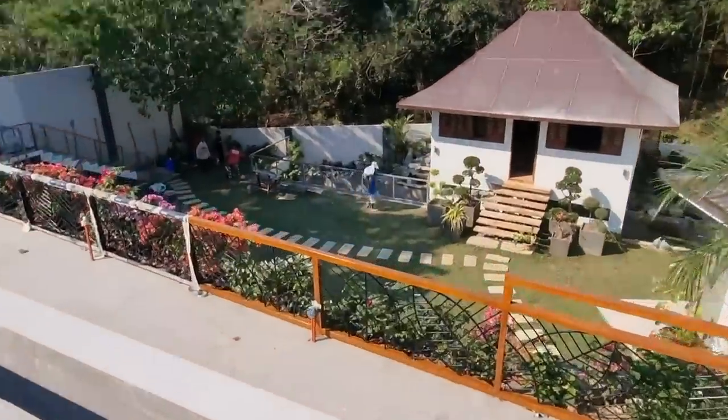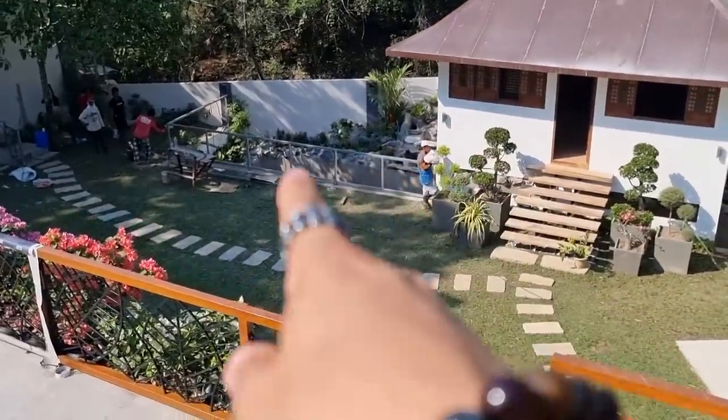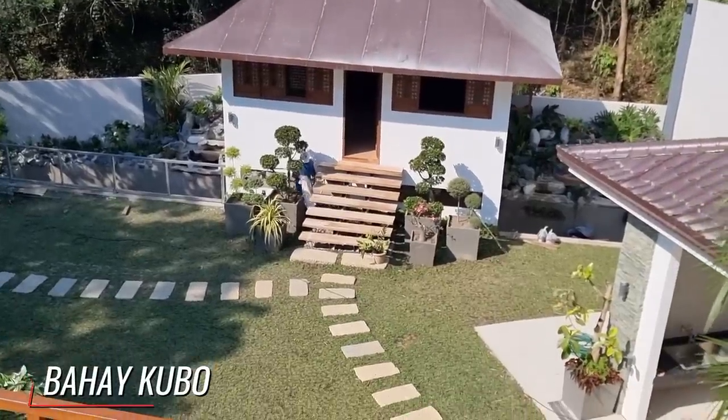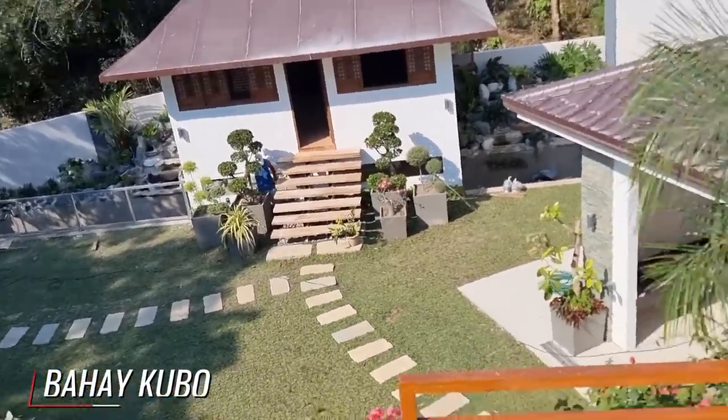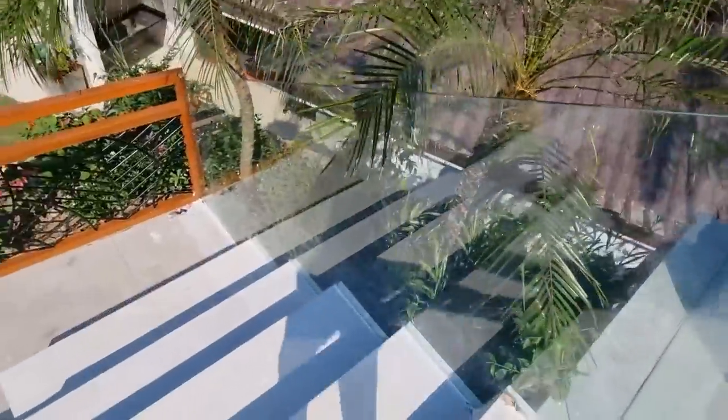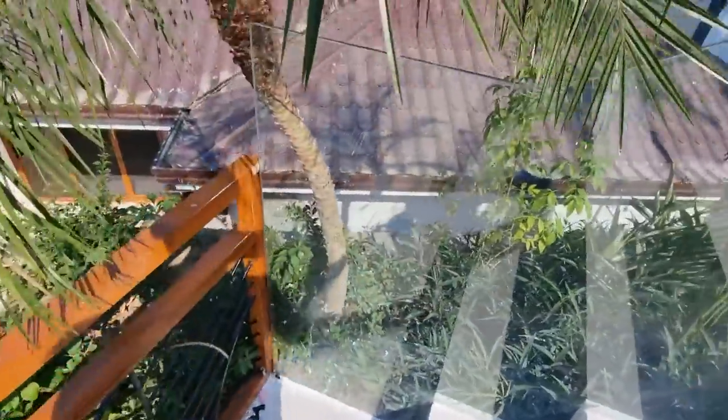Oh my, look at what they're doing down there. They're working on the fence. I mean the wall, keeping the pond area, you know, safe and contained. Oh wow, they've installed this glass. That looks awesome. Wow, okay, yeah, this is much safer now.